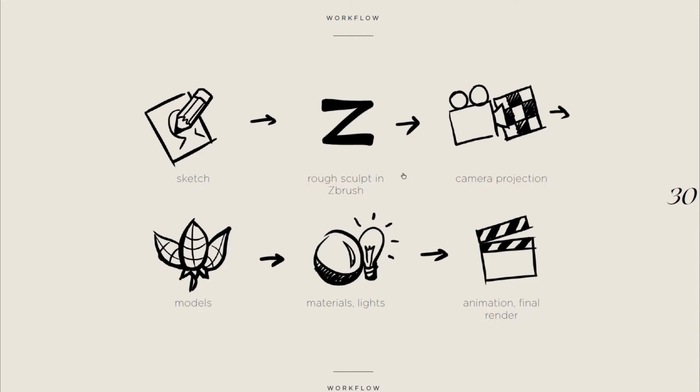Then I jumped into ZBrush, where we're going to make a rough sculpt of our portrait. Then we're going to bring that sculpt into Cinema and camera project our texture on that sculpt. Then we're going to set up our models. We're going to bring in some existing models and model some new ones. Then we're going to set up material and lighting. That's going to be Redshift. And then I'm not going to talk much about animation, but final render, some setup of the depth of field. And that's pretty much going to be the final result, which again, is here.